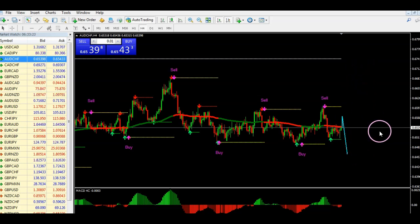Now if you're an experienced trader and you like to risk it, you can go against the master trend only for a few pips, but you know what you're doing. You know your risk. You know what you're supposed to be risking. By the way, you should never risk more than 2%.